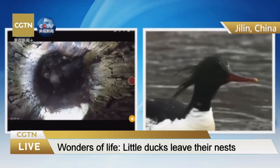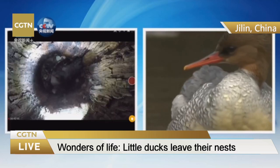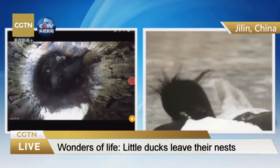And second, Chinese mergansers have different shapes from the common mergansers. They have the crown feathers on their head. It's just like the hats from the Qing Dynasty.